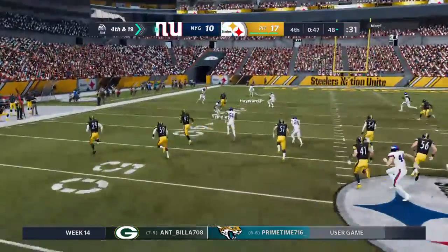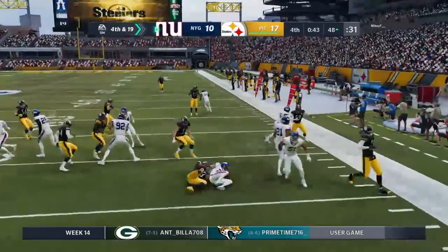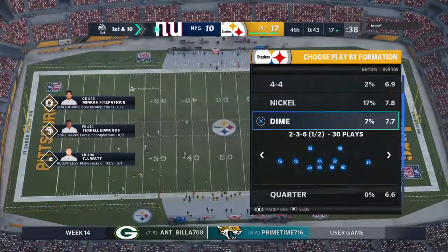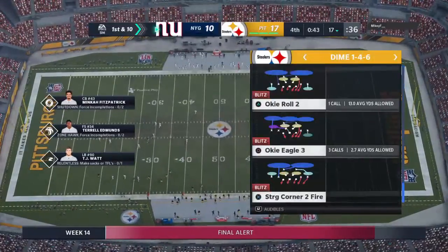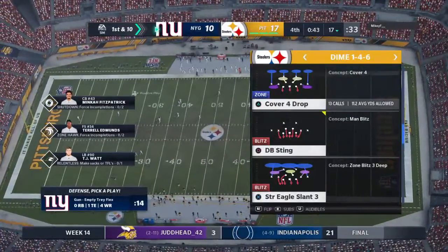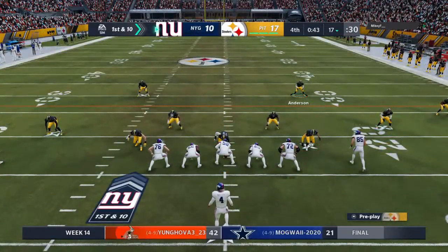Oh, it's a wobbler here. On the return is Cohen. Officially, that'll be marked down as just a 28-yard punt. And it'll be Giant football 1st and 10 at their own 17-yard line. So from the 17 now, here's a 1st and 10.